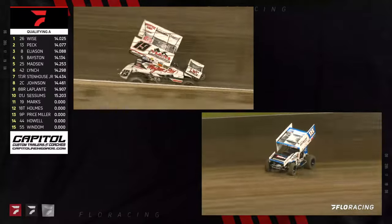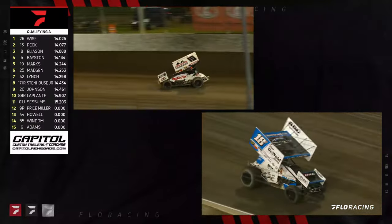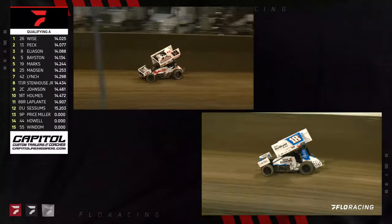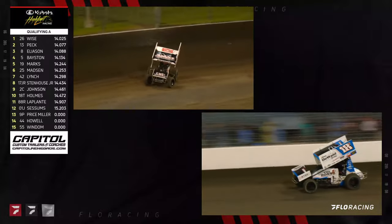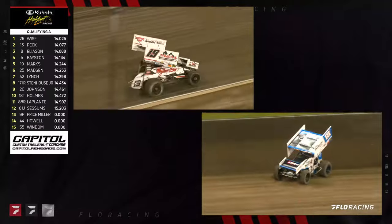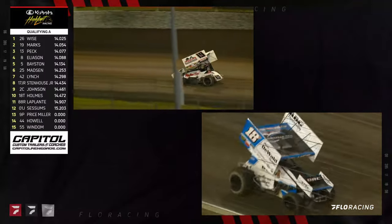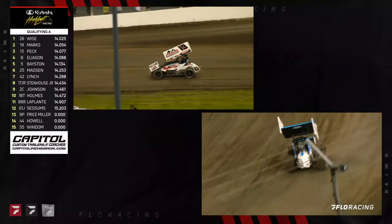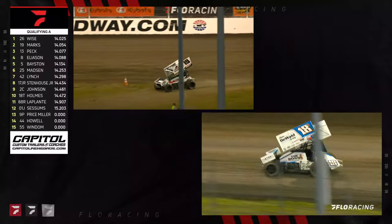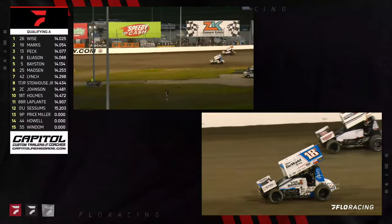Lap one for last week's winner here at Texas. It's going to be fifth quick for Brett Marks at a 14.244. And for Tanner Holmes on lap one, he's 10th quick at a 14.472. Brett Marks coming off of turn number four for lap number two. He goes up to second quick at a 14.054. And for Tanner Holmes on lap two, he slows down, 14.491. His best lap was a 14.472, but Brett Marks jumps up to second quick at a 14.054.